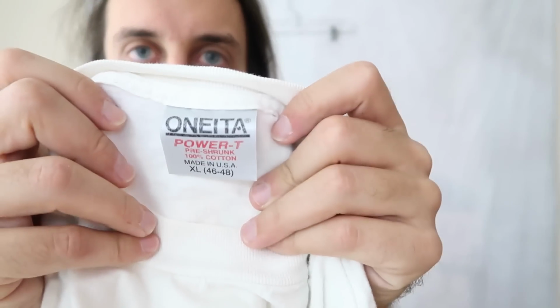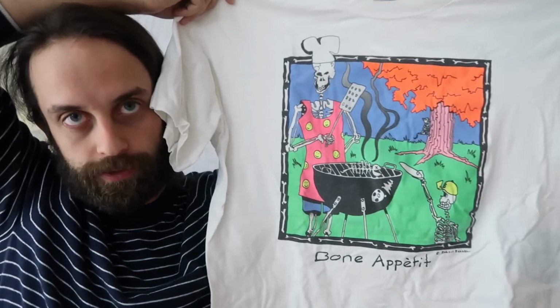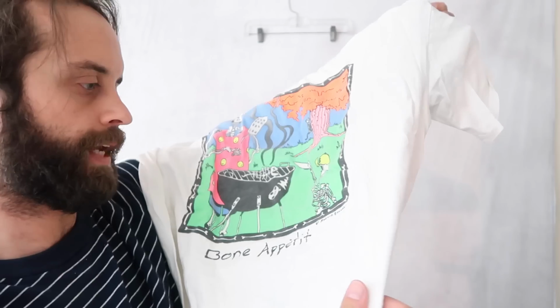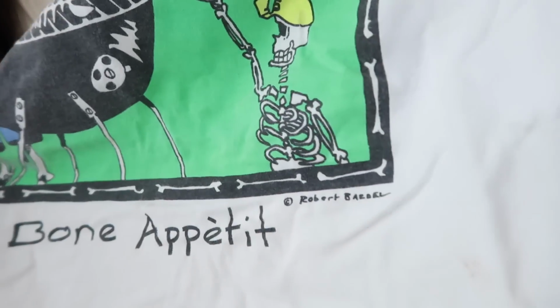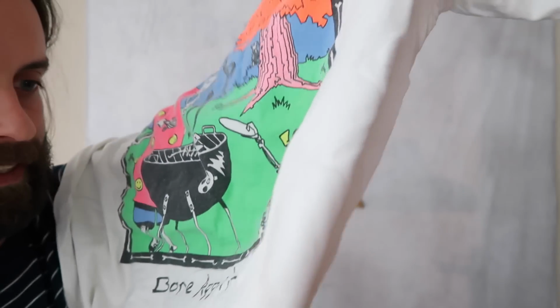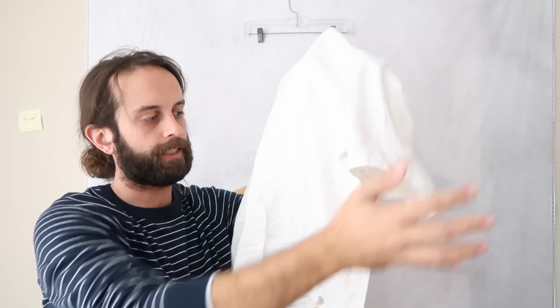Another Oneida power tee, and this should sell for more money just based on the look of it. Bon Appetit from Robert Bardell. There's the artist. On graphic t-shirts, a lot of the times you can find an artist signature and you can also find a date. Looks like there isn't one. I could give you a guess on price, but it would purely be a guess.